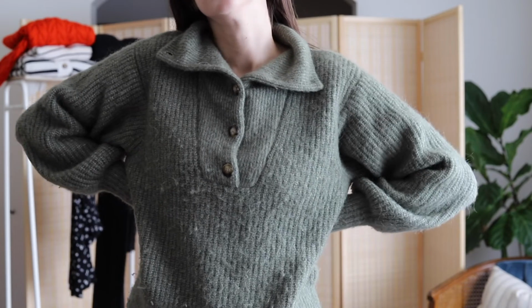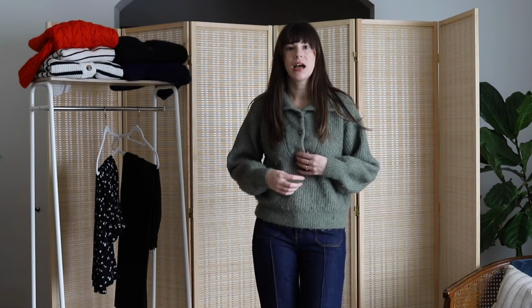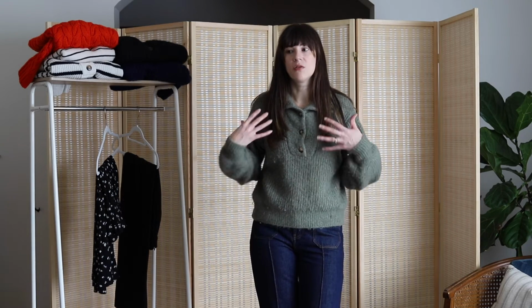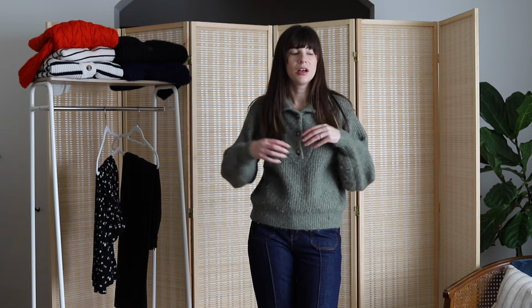I'm wearing the small, which is my usual size. And I definitely wouldn't size down for this sweatshirt. I think it's supposed to be oversized. I think you could even size up if you just want a really comfy, oversized look.